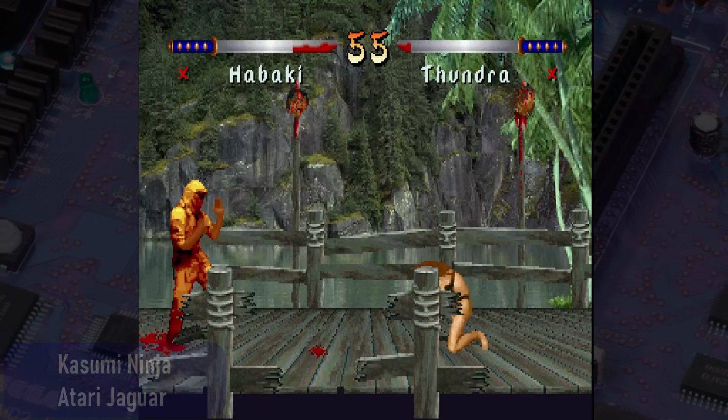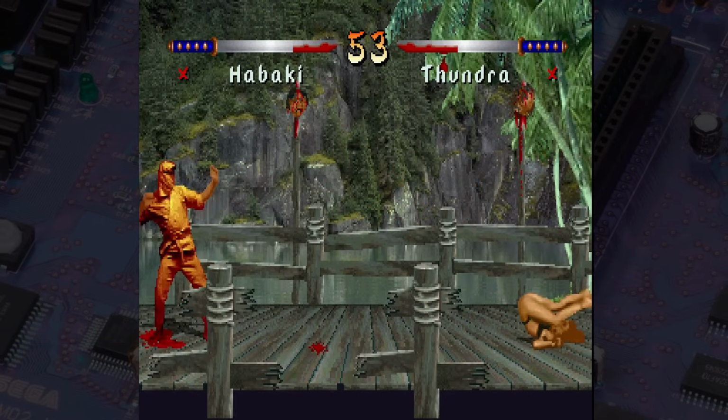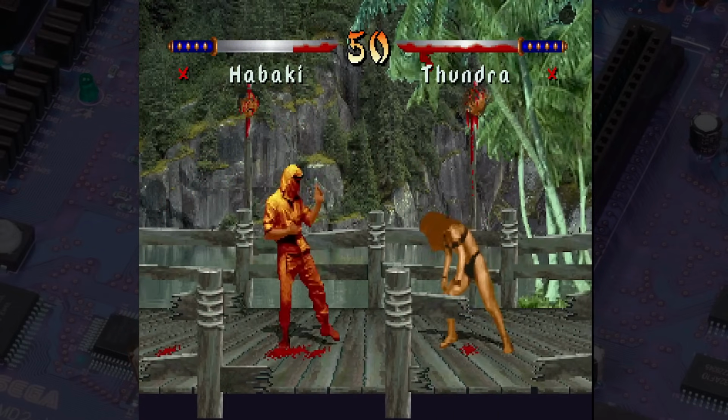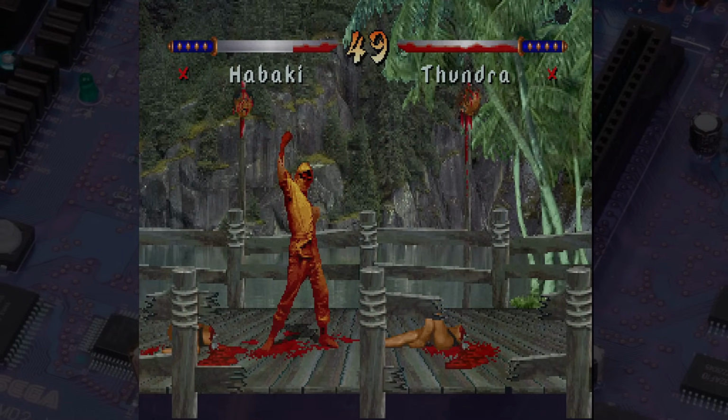I don't think most people avoided the Jaguar just because of the controller, but the controller being so terrible definitely didn't help things. The updated Pro controller with its 6 face buttons and 2 shoulder buttons was just too little too late to really have any impact, and it didn't fully address the shortcomings of the original design.